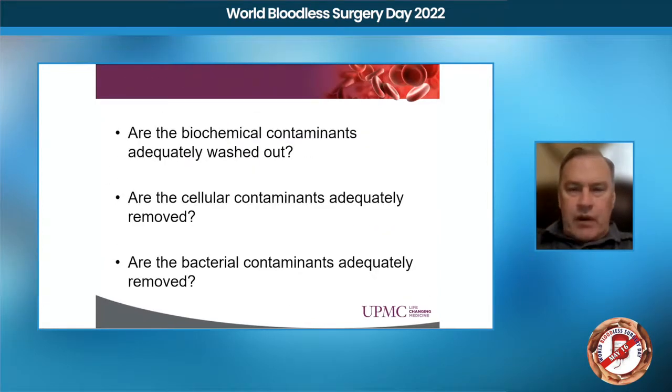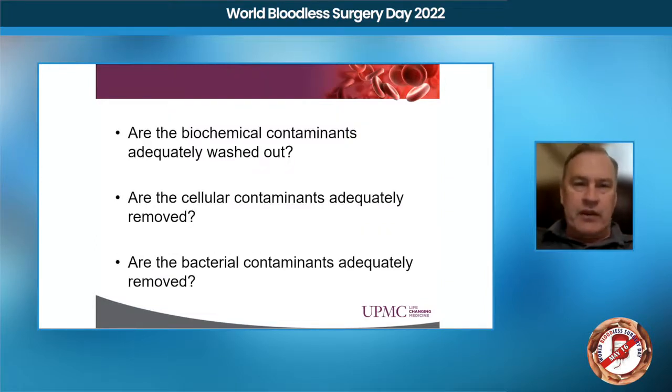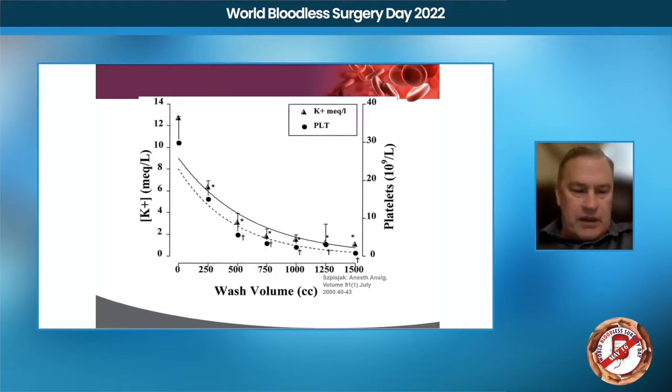Moving on, I don't think we'll ever prove safety, but we can rely on those 1,665 cases as good evidence that it's safe. To prove safety, you would need to power a study with 1.7 million subjects to have an error rate low enough to show it was appropriate. What we really need to do is look at surrogate measures of safety, and the ones I've looked at are biochemical washout, cellular contaminant washout, and bacterial contaminant washout. Again, I'm going to skip through this because of time limitations.